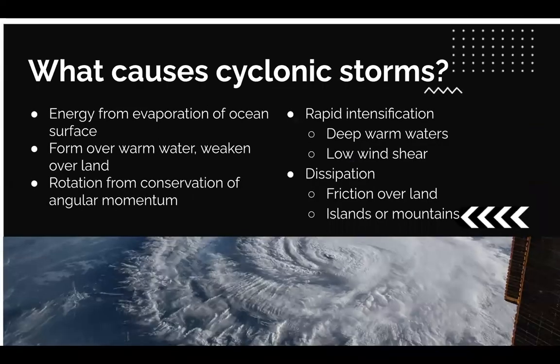It's important to understand how cyclonic storms form to predict how climate change might affect them. Tropical cyclones are fueled by evaporating ocean water. So as this warm, moist air rises, it creates a low pressure zone. And as surrounding air moves towards the low pressure zone, it begins to rotate due to the Coriolis effect. The reason they rotate so rapidly is because of the conservation of angular momentum. So as air flows towards the center of the storm, angular velocity increases.